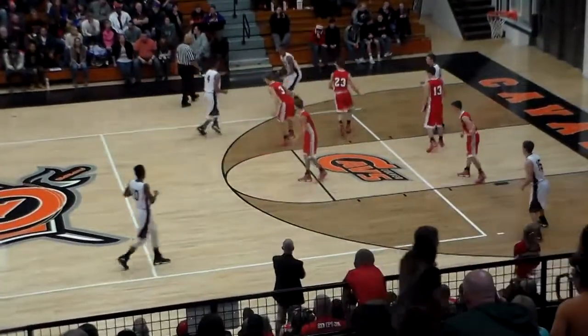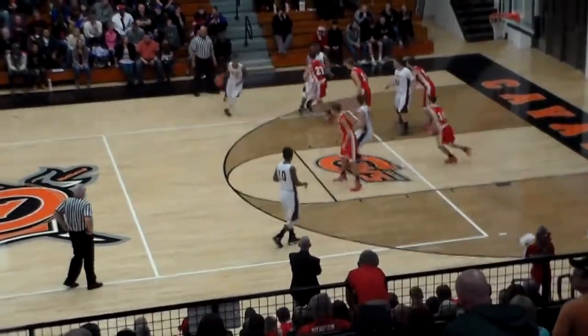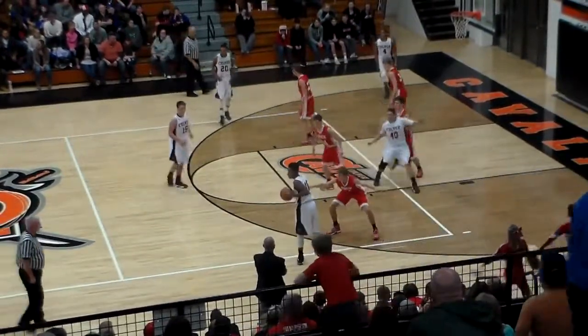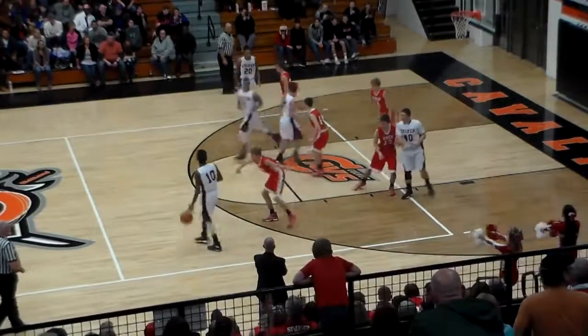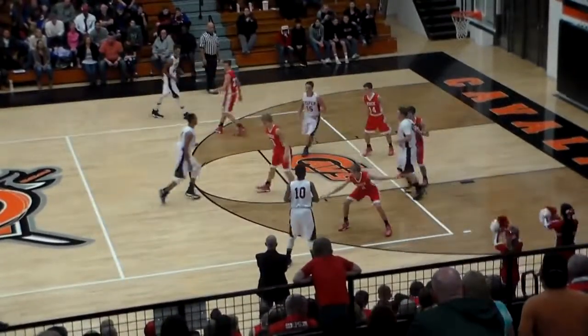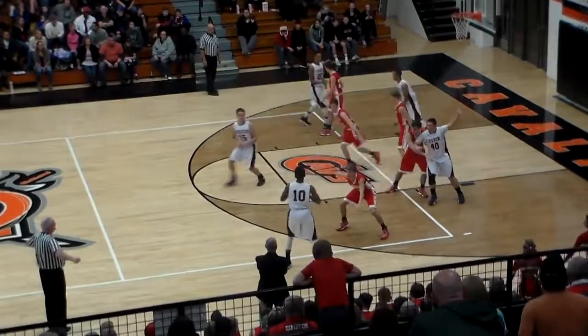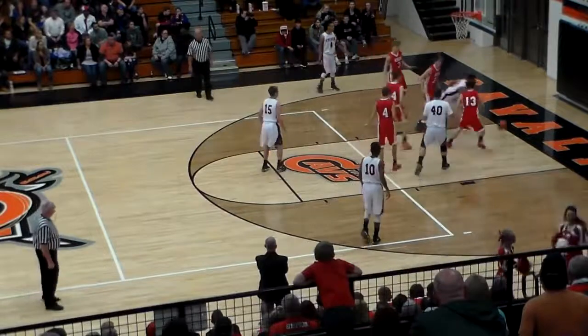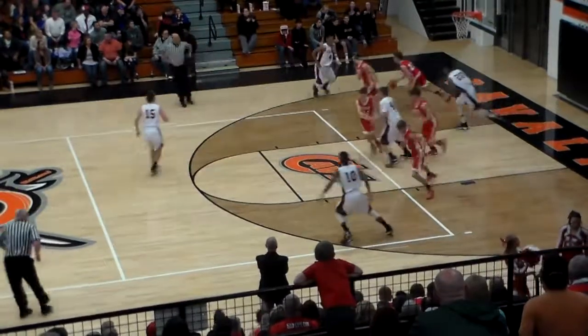Here is Harris with it. Off it goes to Carnegie, top of the circle, back to the near side to Roberts. RJ looking. Pulls it back down to Harris, to Roberts, near side. Now they reverse it. Cash Harris to the baseline it goes. Ball knocked away, a scramble for it, and Knox comes up with a steal.